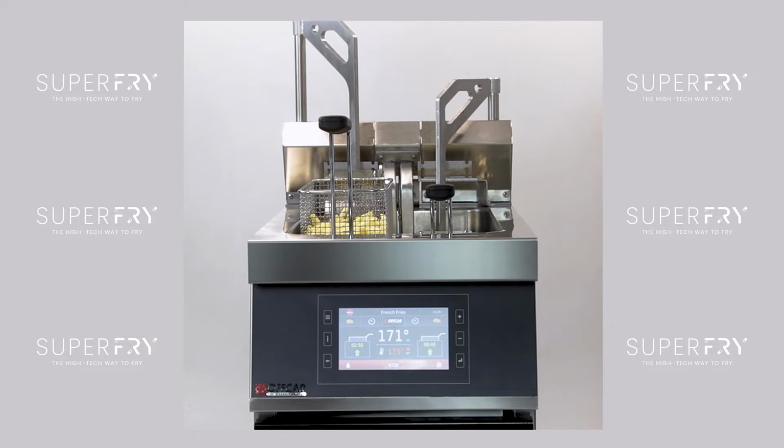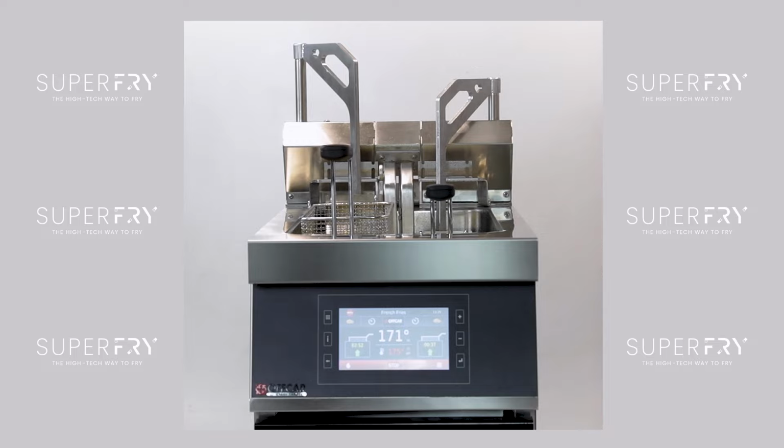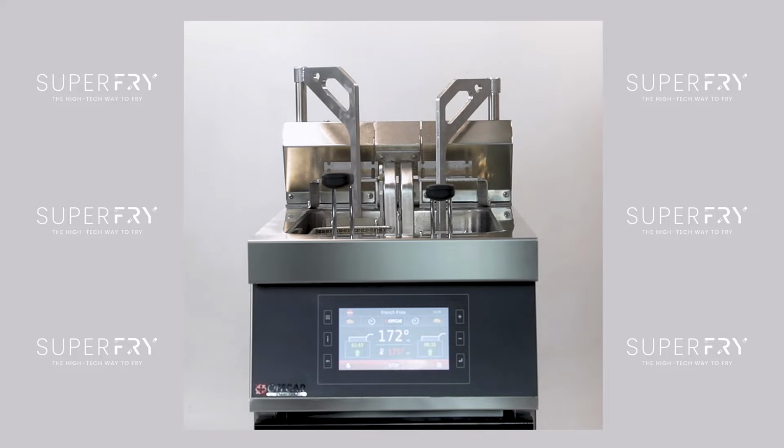The real temperature is now sufficiently close to the set point temperature. As you can see, the SuperFry automatically introduces the basket inside the oil.